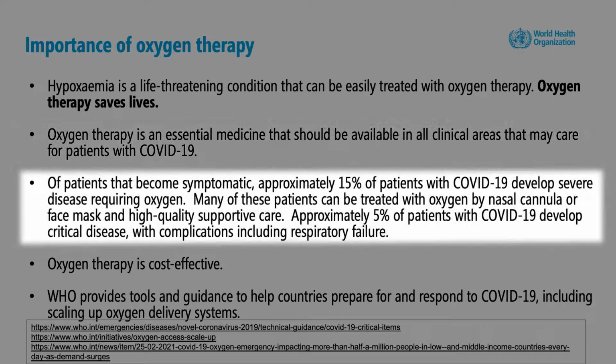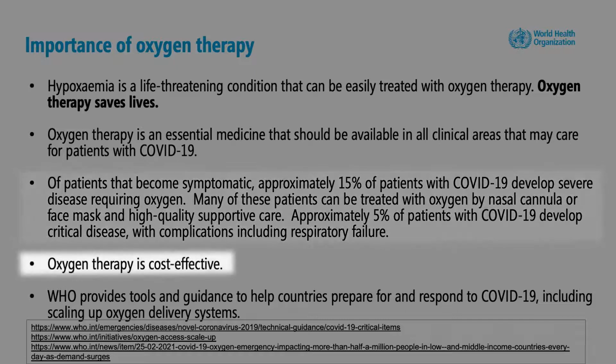Of COVID-19 patients who are symptomatic, approximately 15% develop severe disease requiring oxygen, and 5% develop critical illness, with complications including respiratory failure. Many of these patients can be treated with oxygen by nasal cannula or face masks and good quality supportive care. Investing in oxygen therapy can save thousands of lives.